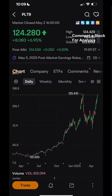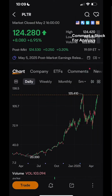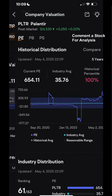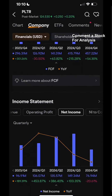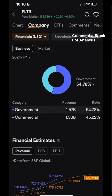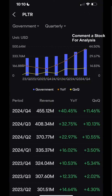So yeah, here's Palantir stock. They're at an all-time high today. So they better beat on earnings or else the stock's going to fall because they trade at a stupid valuation. Actually, if we go to the price to sales, this company trades at 101 times their sales, not their profit, not net income, but 100 times sales, which is just extremely expensive. I can't pay that, but they do kind of deserve a premium valuation.